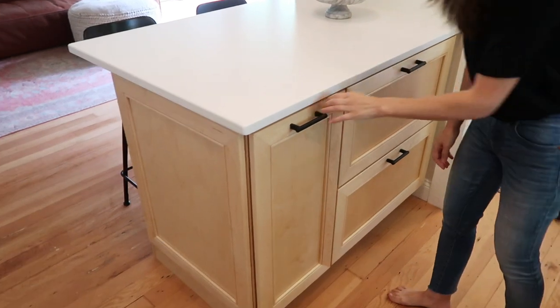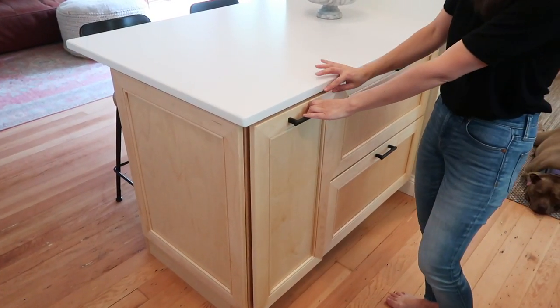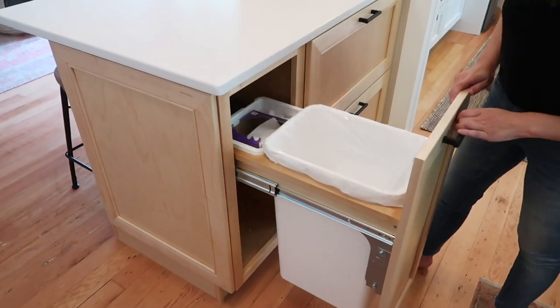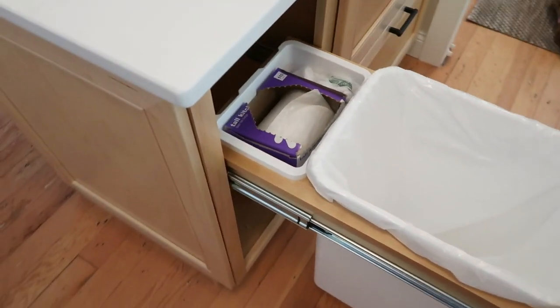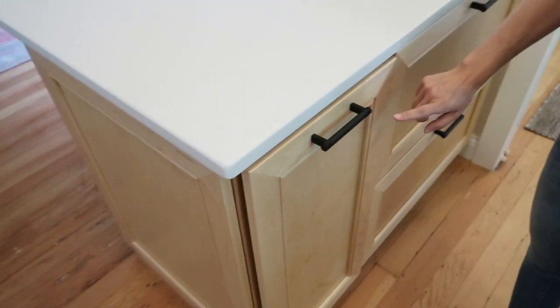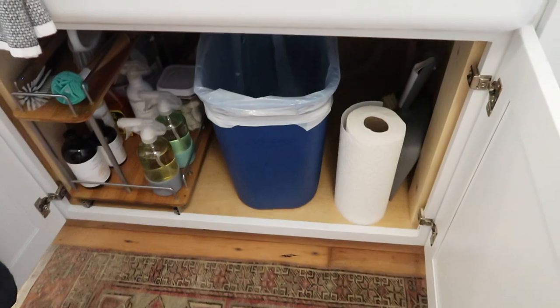Okay, let's flip it. Let's go to the island. Okay, peninsula, technically, if you're into geography. One really important thing that we had to fight for was a built-in trash can, because nobody wants to be tripping over a trash can or having the dogs knock it over. So, trash can, and a little storage bin for the bags, which is super clever, and we just keep some extra. All of our cabinets are soft close, which is cool, and as far as recycling goes, that's under the sink. So that's under here.